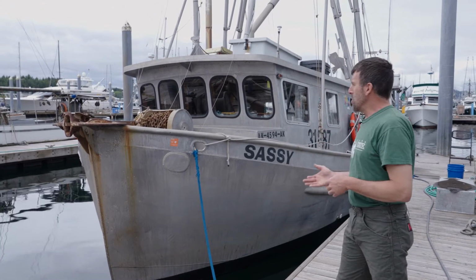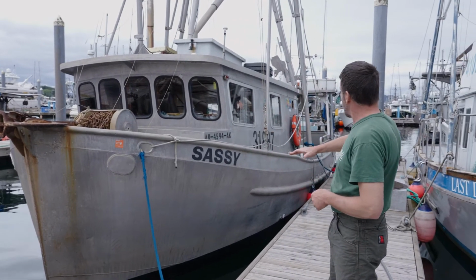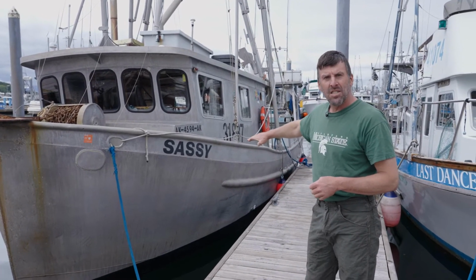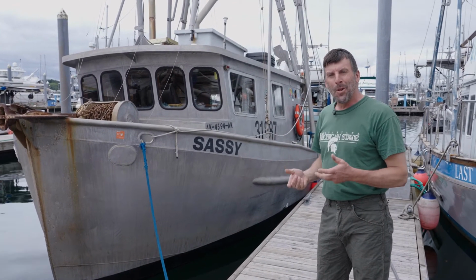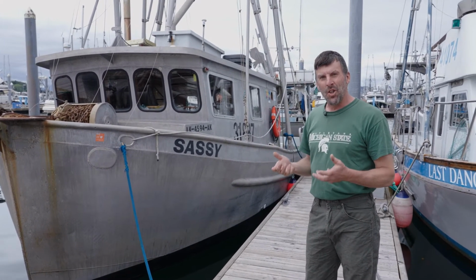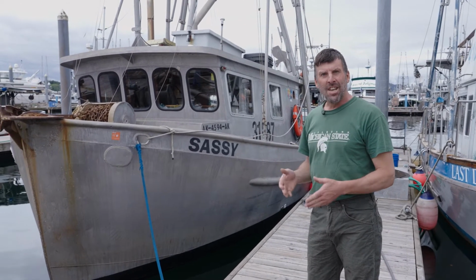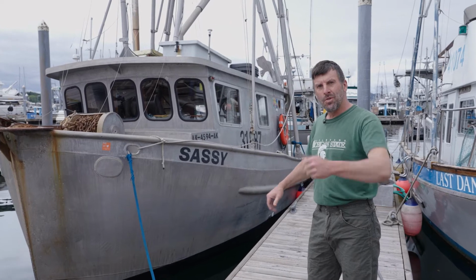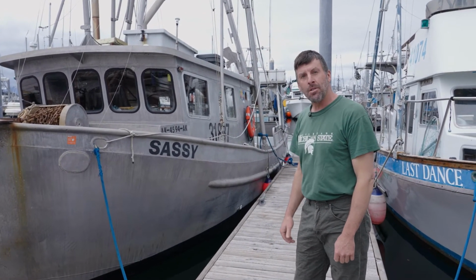Most aluminum boats are really blocky looking, and if you look down her rail, she's got some more of the classic lines that some of the older wood trollers have. It kind of spices her up a little bit, which is one of my favorite things to look at. And I get a lot of comments from other fishermen that for an aluminum boat, she has some really nice lines to her. So why don't we step on the back deck and I'll show you a little bit more of the features that I like about her.